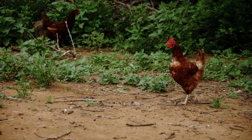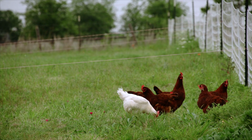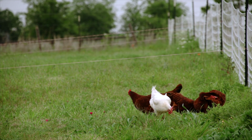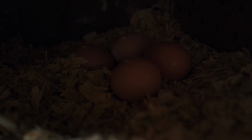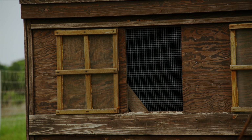Okay, I have about 120, most of them Heritage Rhode Island Reds. And harvesting the eggs involves coming out about 3 or 4 times a day and gathering them. So they're laying them throughout the day? They start laying. There's eggs when I open them up in the morning, and there'll be eggs when I lock them up at night. Okay.